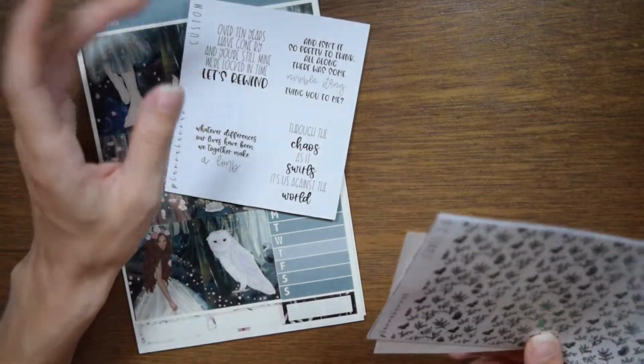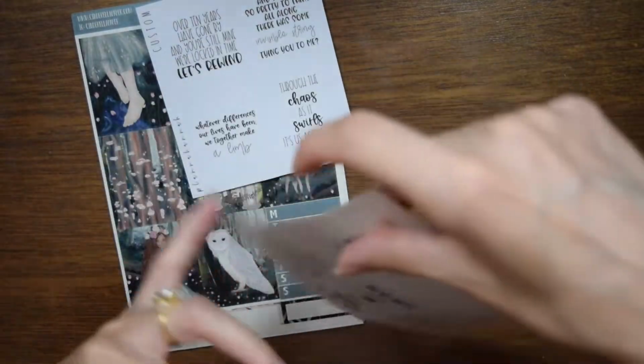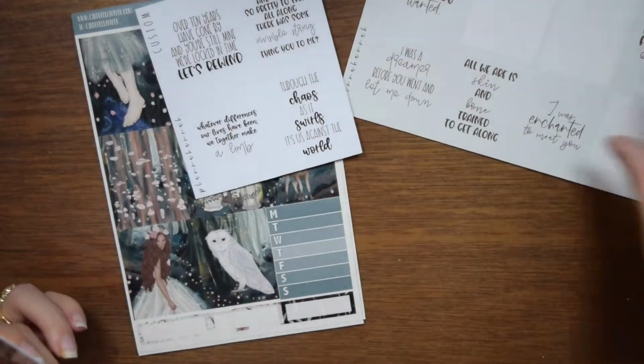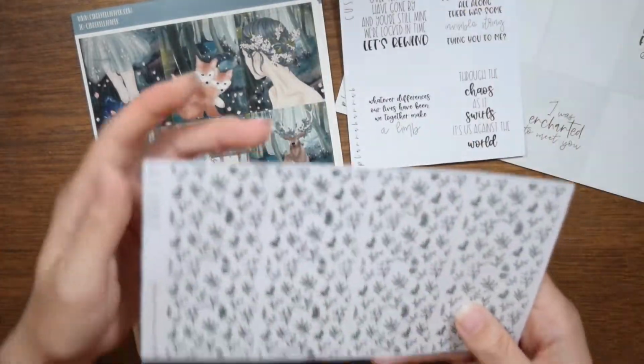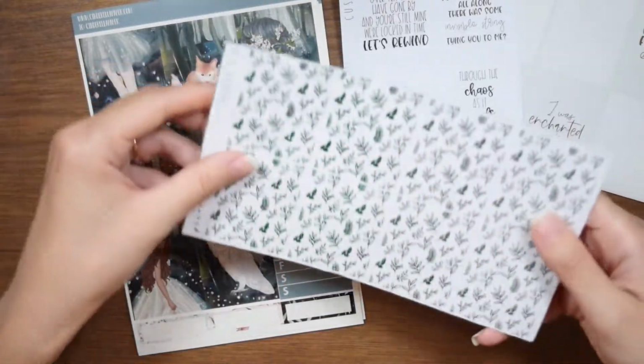Because it's hard to pick just one song. But anyway, I'll bring some of those in, as well as this Taylor quote from Planet Hannah. It says, "I was enchanted to meet you." So we'll have some Taylor Swift and Coldplay and Decemberist quotes throughout.